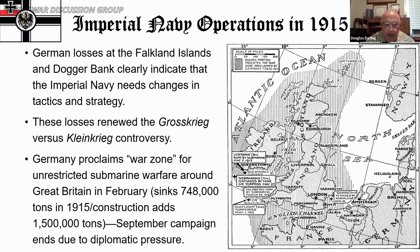In 1915, they lost at Falkland, they lost at Dogger Bank. Internal to the German Navy, well, we're going to go with the main battle fleet, the Grosskrieg, or commerce raiding, the Kleinkrieg. Germany declared a war zone around the British Isles. Not very successful because they didn't have very many U-boats they could keep on station at any one given time. And those U-boats that did make it on station didn't have very many torpedoes. You can see they sunk about half the new construction that was happening. This is buying high and selling low and trying to make it up in volume.